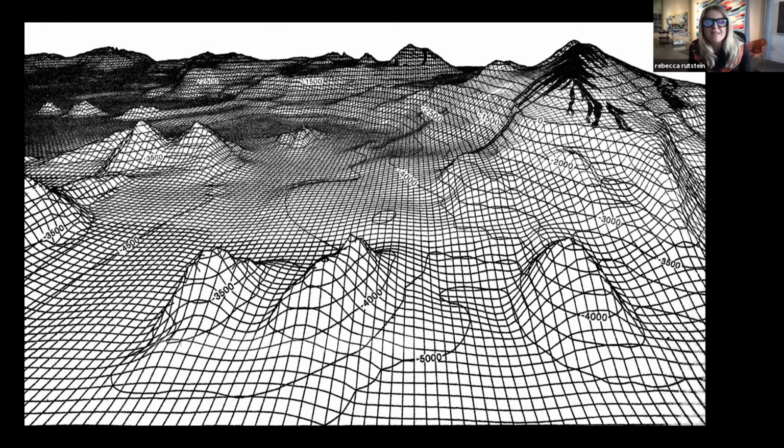And I became really fascinated by what was beneath the surface. It started to become almost more important to me than the islands above. And so I became fascinated by this hidden landscape and wanted to explore it.